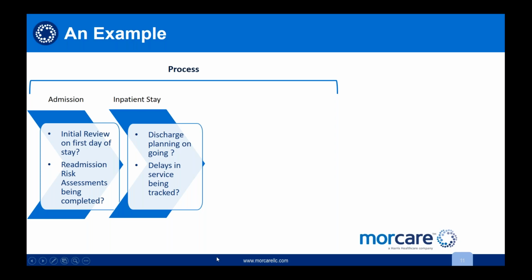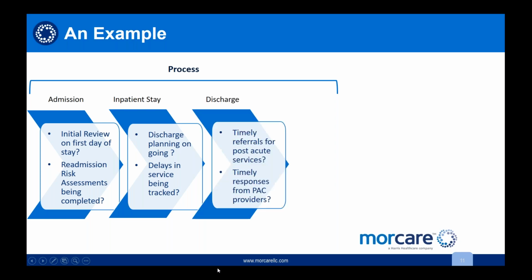Are we making the movement towards getting the patient out to the appropriate level of care? Are delays in service being tracked? And then as we approach the time of discharge, are we placing timely referrals for our post-acute services? Is it being done early enough in the process so that there's time to react and make the right decisions? And then once we make those referrals, are we getting timely responses back from our post-acute providers?